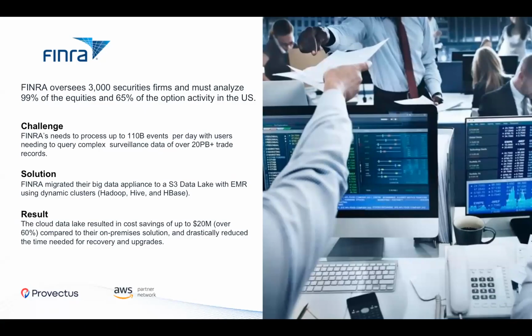Okay, I'm going to go quickly into case studies, in a little bit more detail. I talked about FINRA. They oversee 3,000 securities firms, and they analyze 99% of the equities from those firms, and 65% of the options actively traded in the US, which is great. That means it's a huge data environment, and they need to do many things on the fly, including machine learning models running at the same time, alerting them for fraud and many different things.